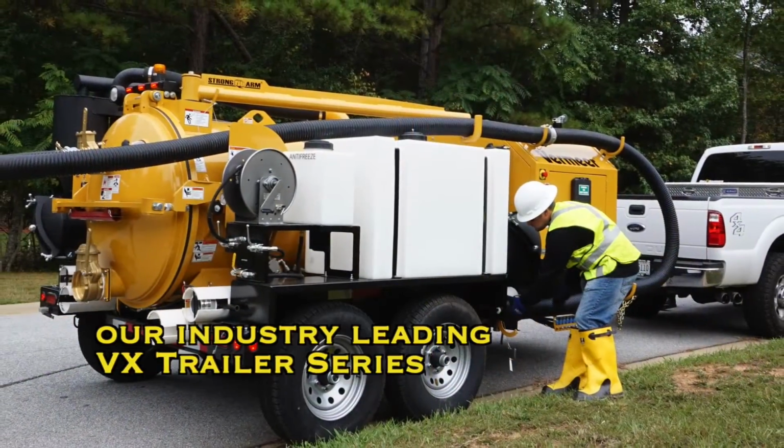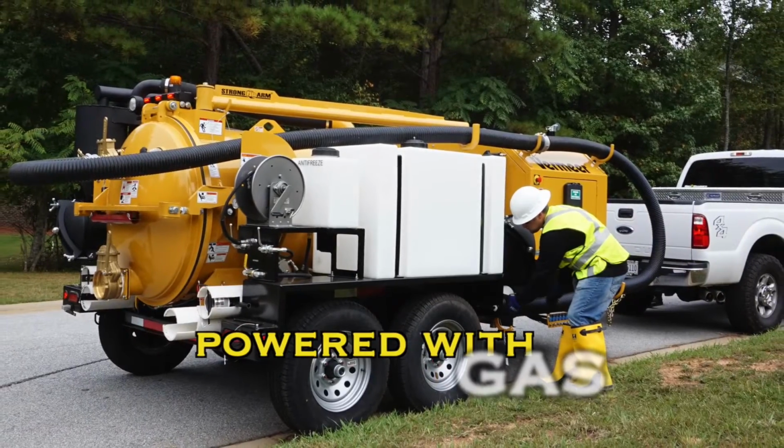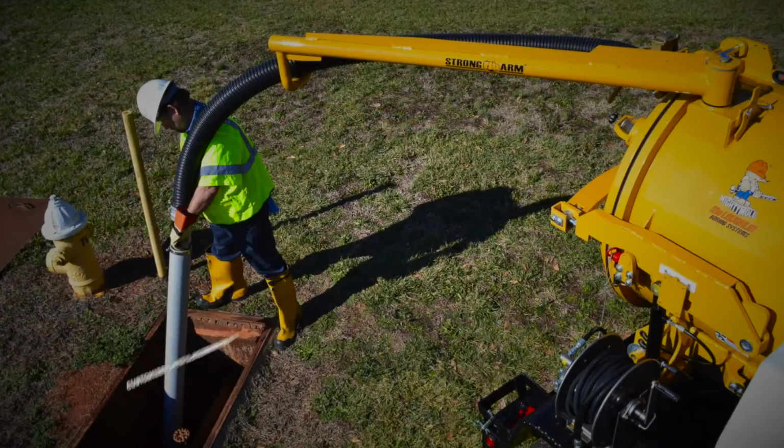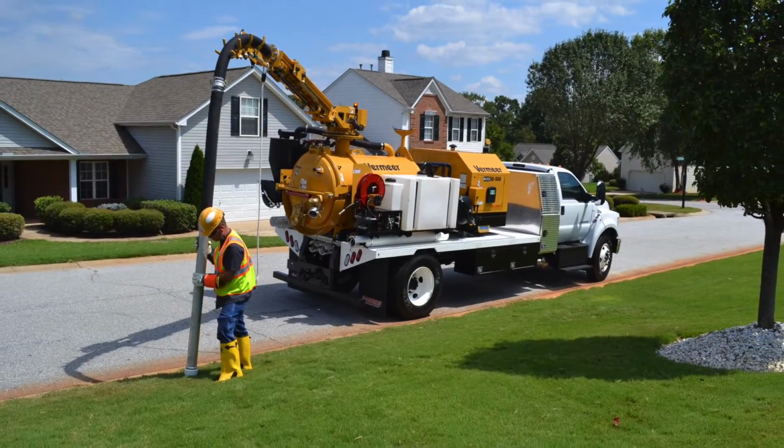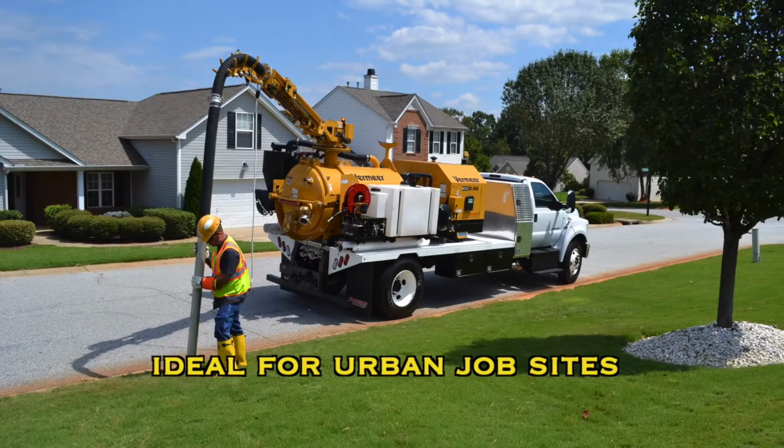Our industry-leading VX trailer series can be powered with gas or diesel engines. All machines can be customized with a number of optional accessories. McLaughlin's truck line of Vermeer vacuum excavators are ideal for congested urban job sites.